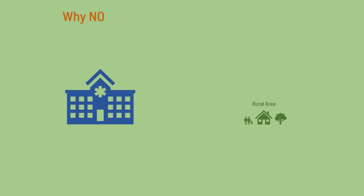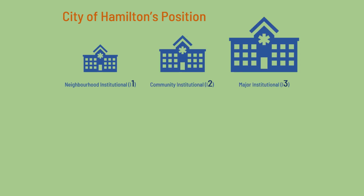In this presentation, we will focus in on the position that institutional uses, and in particular community and major institutional uses, are not appropriate in rural areas. After conducting significant research, the City of Hamilton implemented 3 institutional zones that group uses based on how they impact their surroundings: neighborhood institutional, community institutional, and major institutional, whereby neighborhood institutional has the least severe impact and major institutional has the most severe impact.